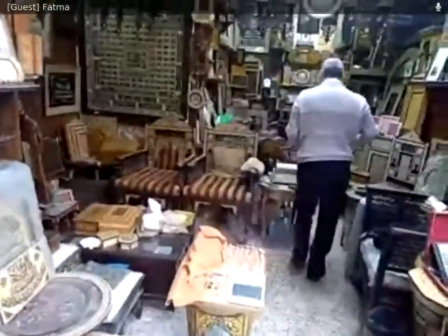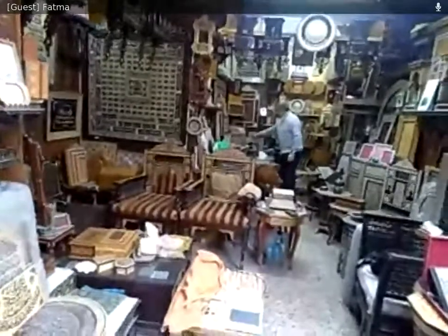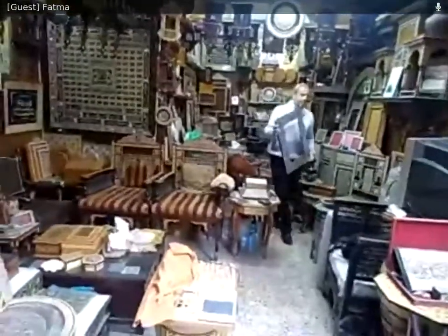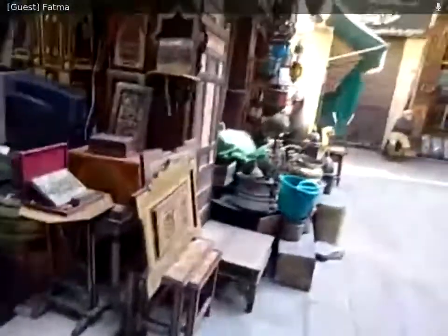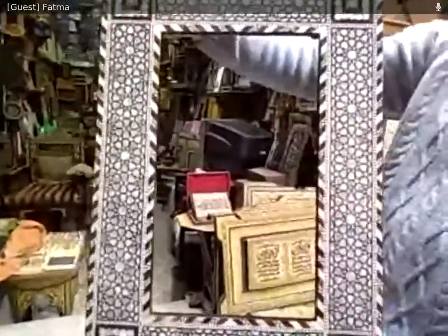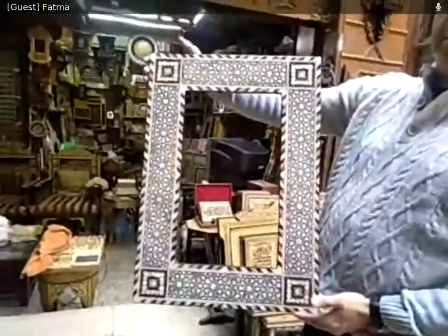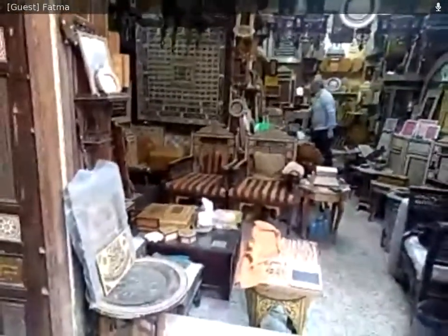Thank you. So you can see how useful it is, and you can use it for a lot of things, like a little frame, mirrors, boxes. You see the lighting. That's it. So you can see it's not easy work, but we try to keep it surviving with such families and training a lot of people to make it.